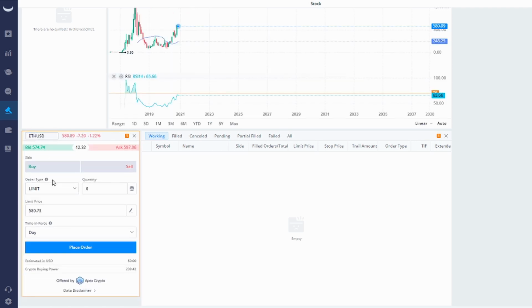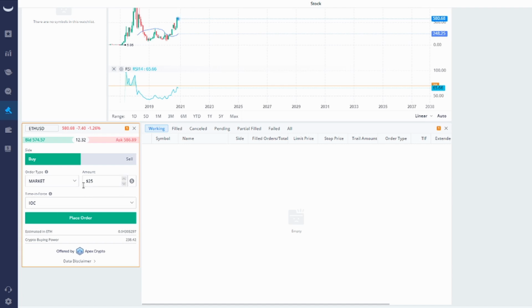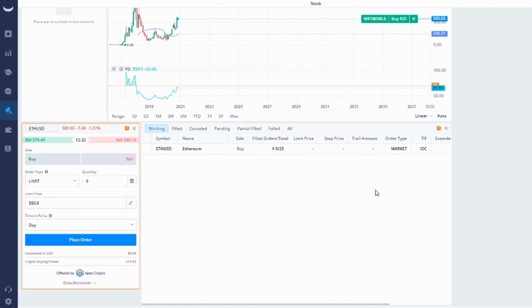So now we're going to actually come in here and we're going to search for Ethereum. There it is. We're going to do the same thing. We're going to hit buy. We're going to change the quantity to dollars. We're going to do $25 in Ethereum. We're going to make this a market order just so that it goes through, and then we're going to place our order, and we're going to buy some Ethereum. And that just went through.